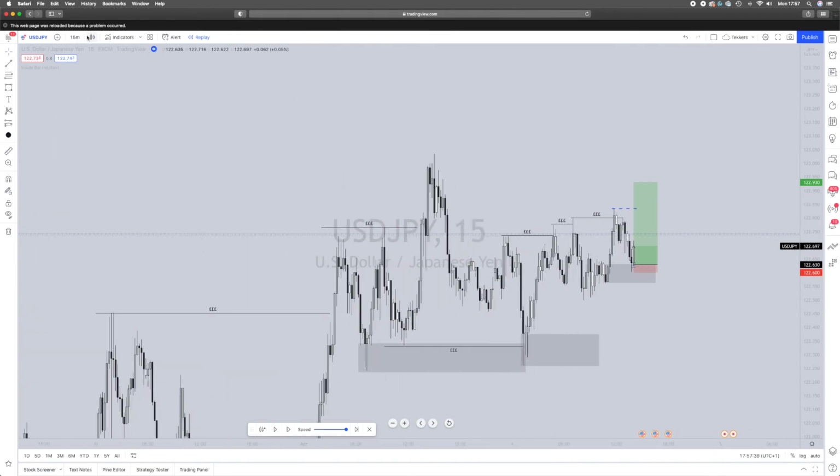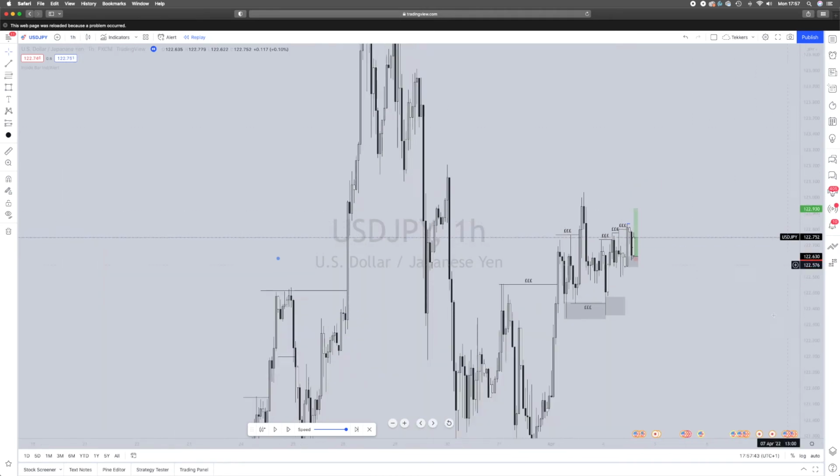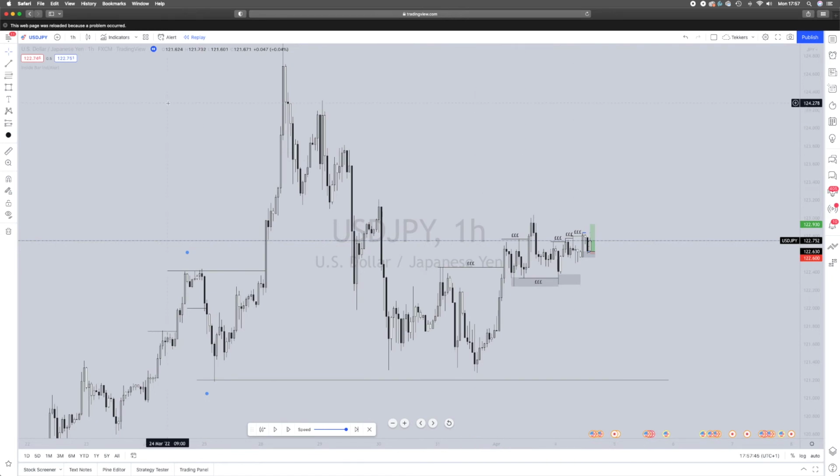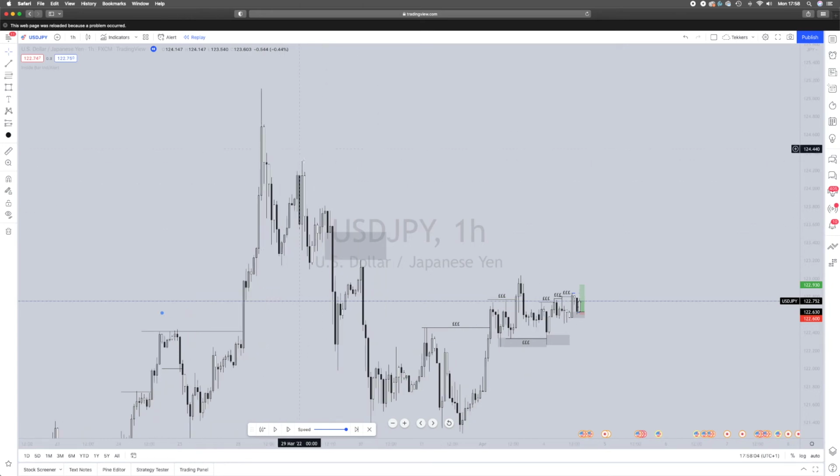However, looking at the 1 hour, zooming out, looking for what's going on, there's a big imbalance here. So if we look at this, there's this big imbalance there. Imbalance has been pretty much filled here by this candle. However, this high wasn't able to break this high, so I call it a weak high.